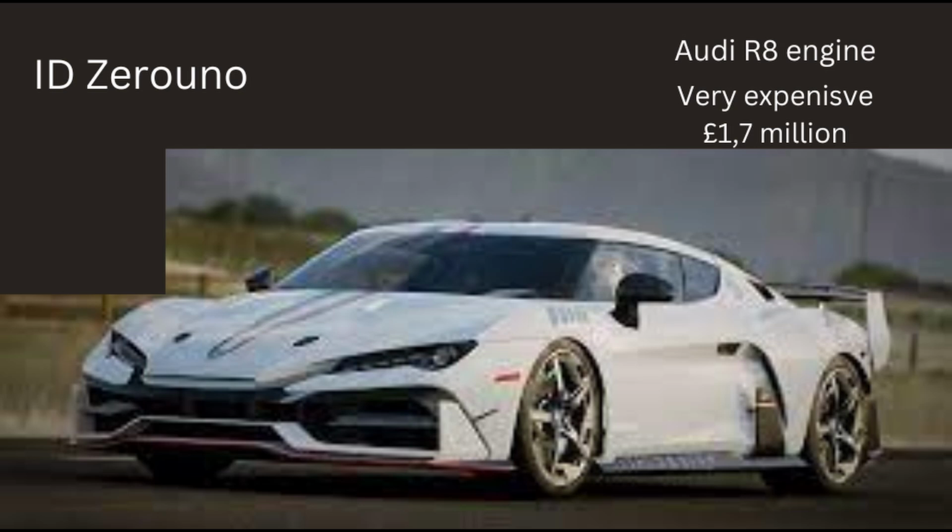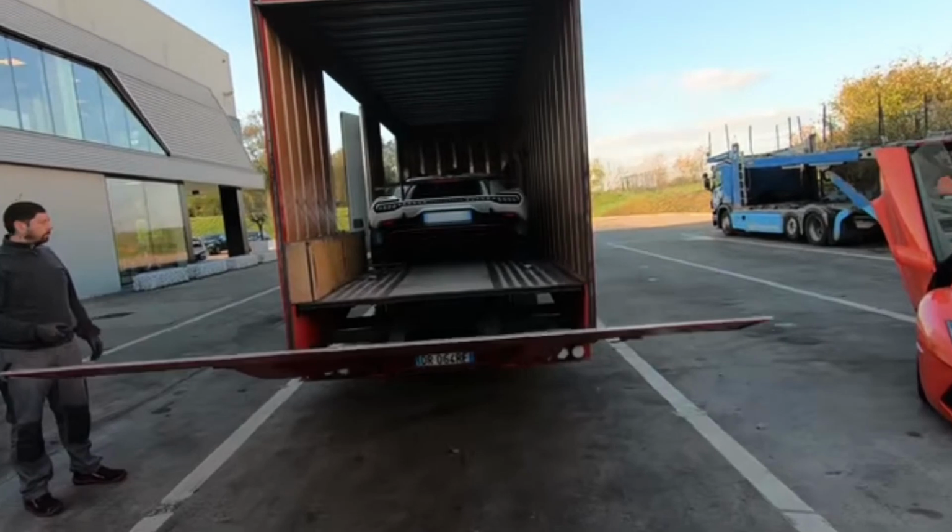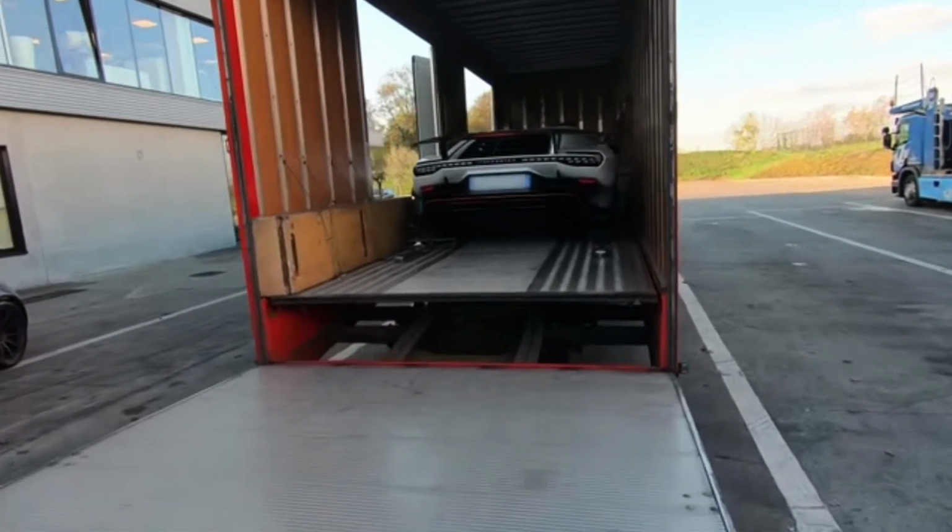Okay, so finally in the C tier, we're going to talk about the surprising one actually, and that is the Italdesign Zerouno. I hope I'm saying that right. Now I must say this isn't actually a bad car, so I don't want you to get the wrong impression here, but it's just that its competitors are a lot better. Essentially an Audi R8 with just an extra bit of downforce.